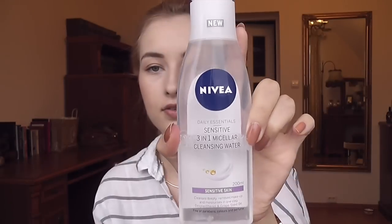So sometimes I would use micellar water. This is Nivea Sensitive 3-in-1 micellar water for sensitive skin. I love Bioderma as well. I used to use the L'Oreal one, but I don't like it anymore. So I would use micellar water on this big cotton round to take off all my makeup, and then I would proceed with a cleanser. But for the most part, I would say 90% of the time, I use only this one.